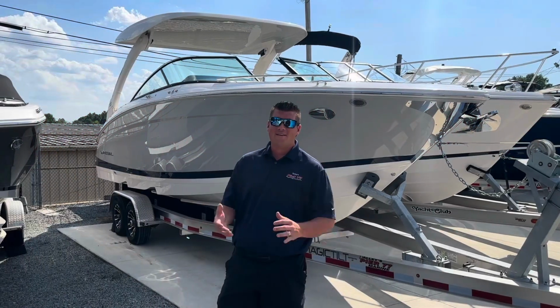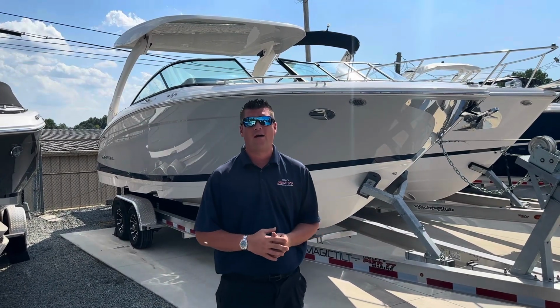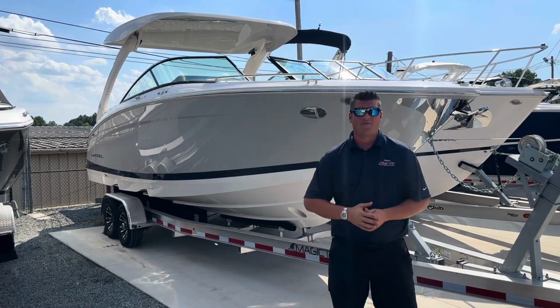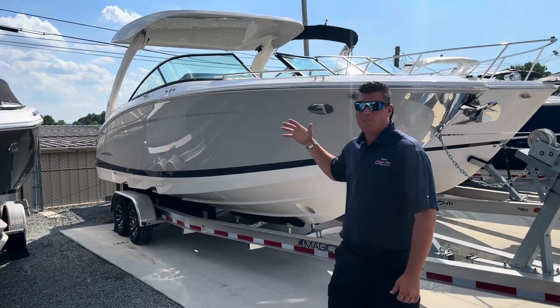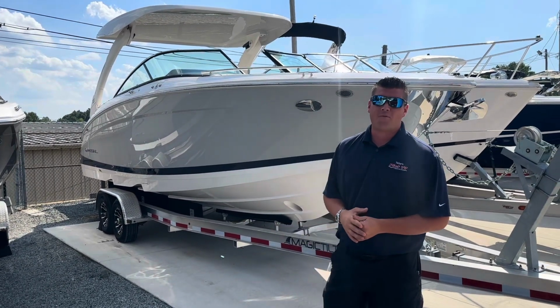Guys, how are you doing today? I'm Ed Florentino here at Talleys Pier 77 Marine. So behind me I have a 2023 Regal LS9. This vessel was recently introduced a couple days after Christmas. This is the vessel that will replace, or has replaced, the 2800 that everybody's very familiar with.